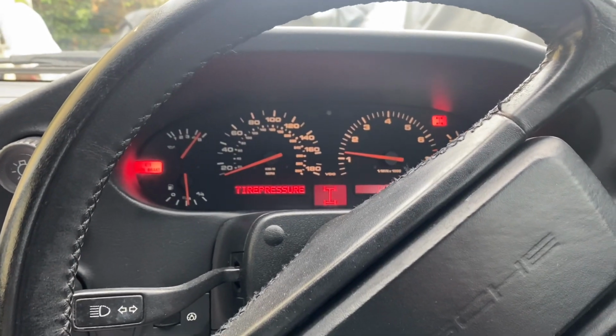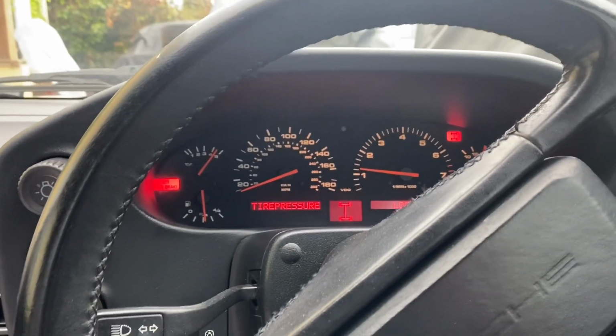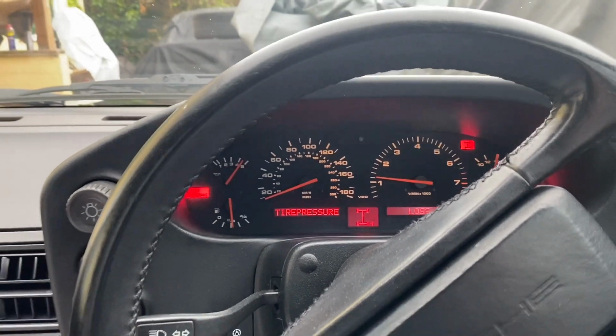So I'm just going to link over that switch. I think there's a pin you can solder over, and that goes away, because I've had the alloy wheels done up, and I'll show them in a bit.